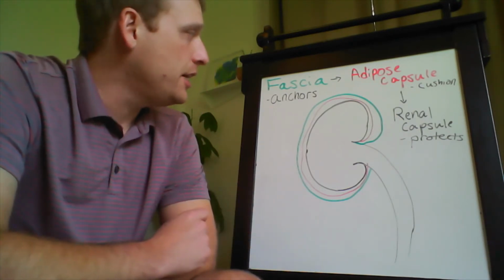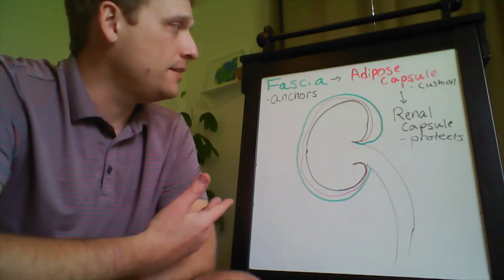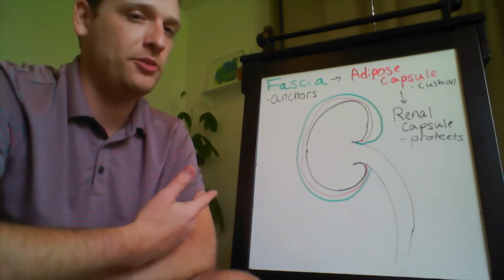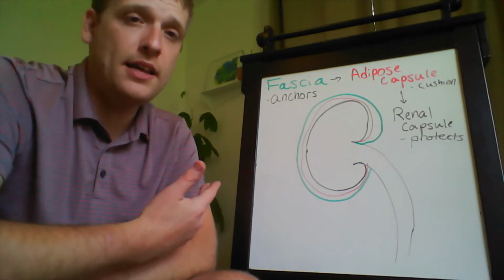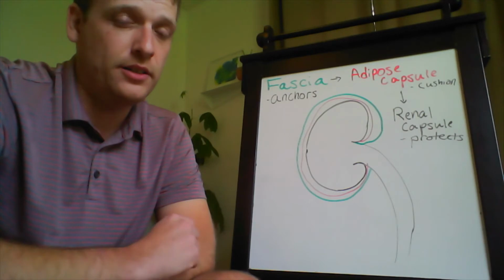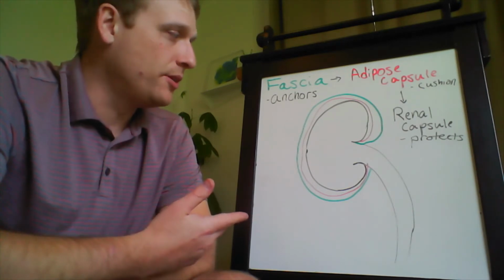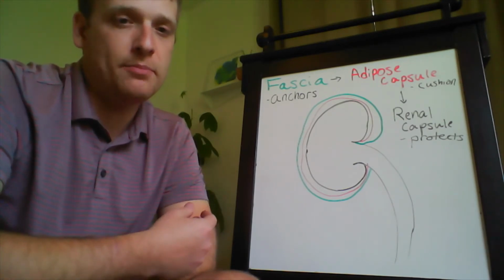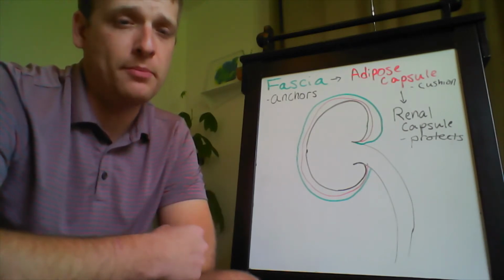Deep to the renal fascia, you'll find a layer of adipose tissue, of fat, that we call the adipose capsule. And this is primarily going to serve as a cushion for the kidneys. So when things are being jostled around inside the abdominal cavity, the kidneys are not injured because they have this fatty cushion. And deep to that adipose cushion is going to be the renal capsule, which is a thin layer of dense, irregular connective tissue. Its primary purpose is going to be the ultimate barrier between the kidney and the outside, and it's going to protect against infection and some structural damage. So its primary purpose is just protection.